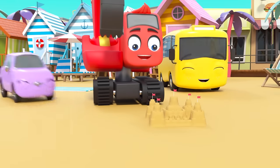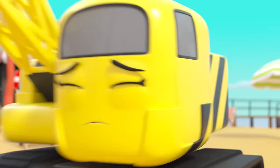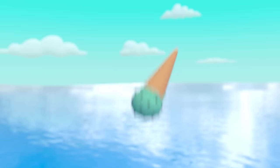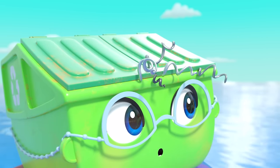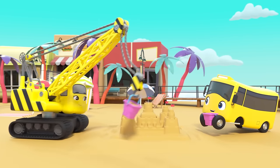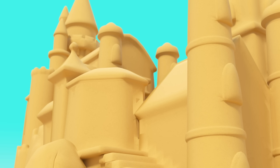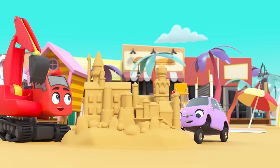Digley is finishing off his new sandcastle. That's great, Digley. Daisy asked Buster to help her build an even bigger one. Look out, Mrs. Skip. Oops. Wow! Look at that! Their castle even has a moat! Digley and Scout think they can do better. Wow! That's amazing!